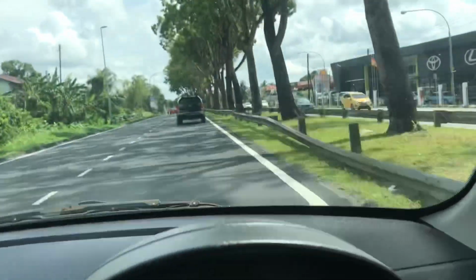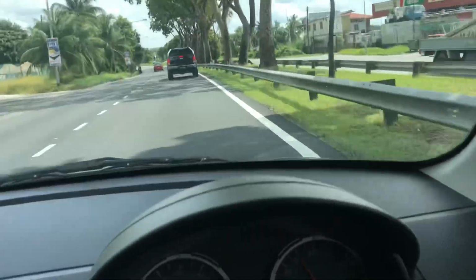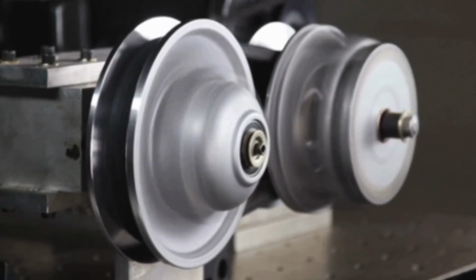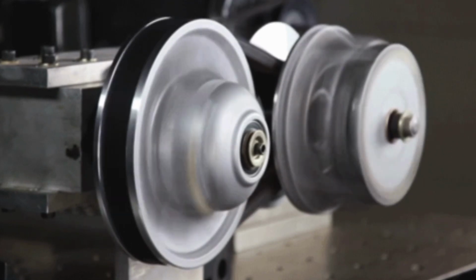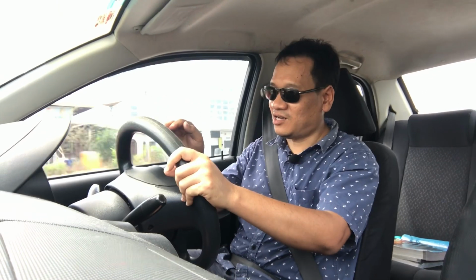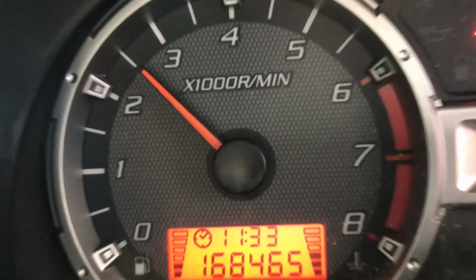Okay, let's move on to all the negative things about this car. First of all, let's talk about the CVT transmission. While it achieves phenomenal gas mileage, while it optimizes for the best power output and gear ratio, it does have a drawback. When going downhill, it revs the engine up to about 3,000 RPM, which is annoying for me.